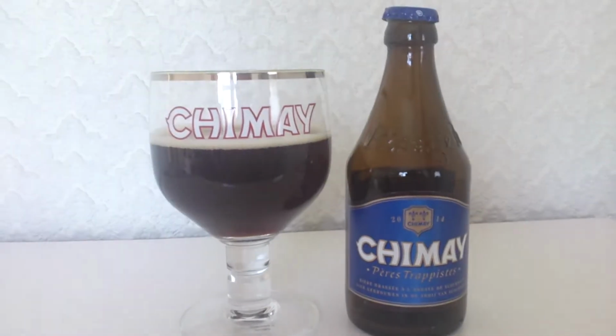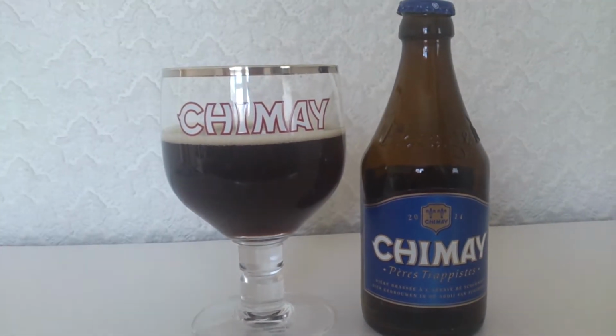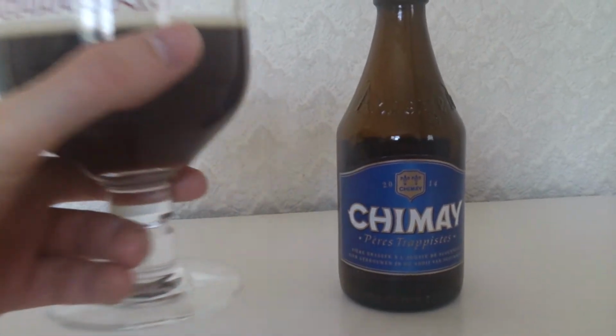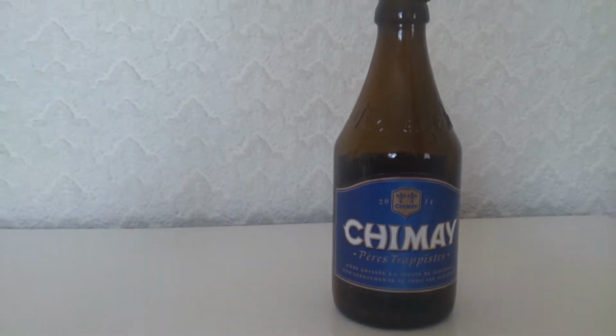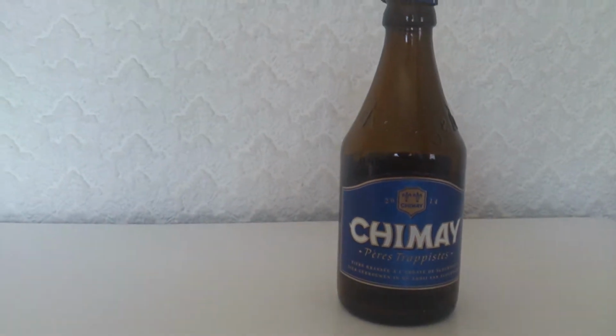There we go. Confirmation, must be a good beer if I've burped. Yeah, very, very strong alcohol, so do take your time with this if you're not used to strong beers. I am, so I can quite happily drink this and not think much of it.